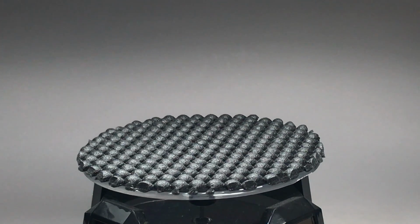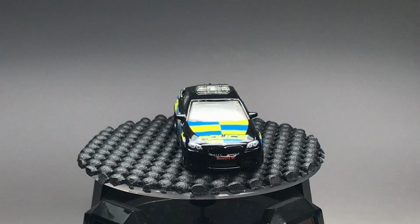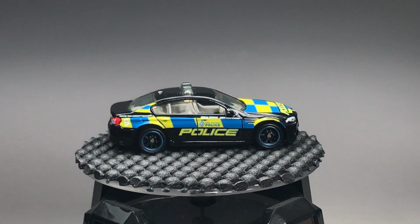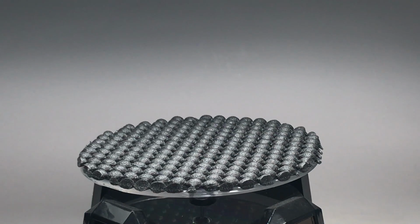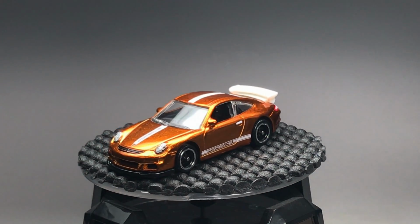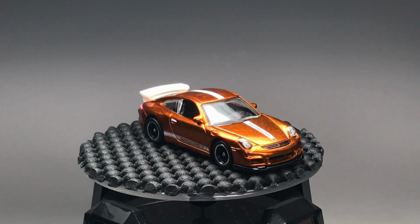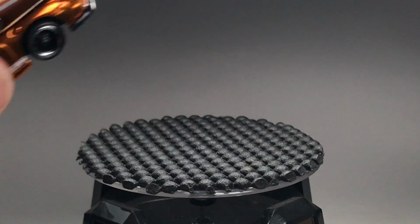They put more Real Riders on the BMW M5 police car. That one I love, pretty brilliant. I love the Lamborghini too. And then, of course, they put those same Real Riders on and even used Spectre Flame paint on the Porsche 911 GT3. So that was pretty exciting, and now the third set is on its way.